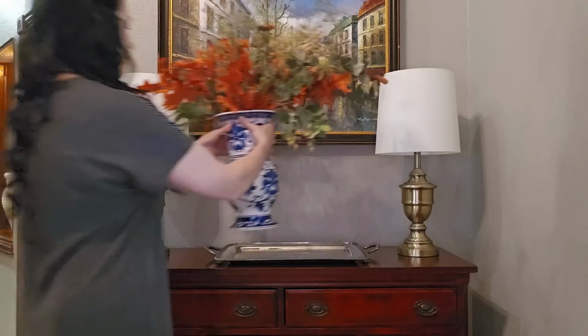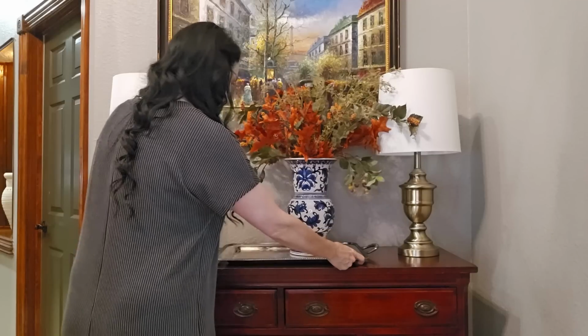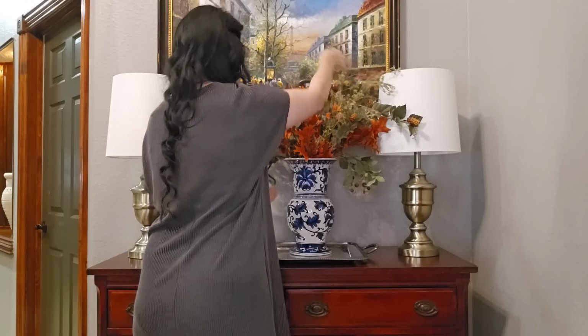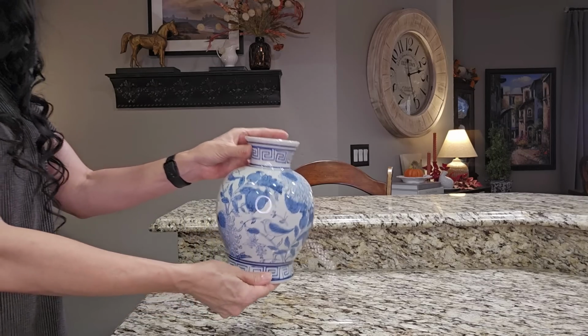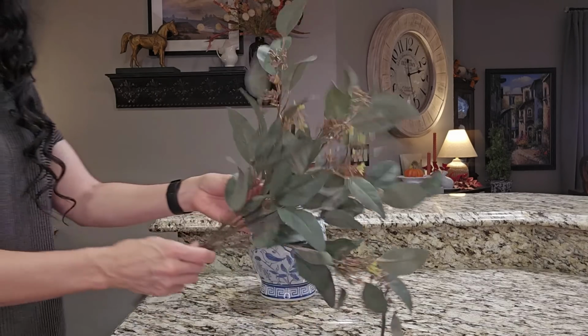Placing this fall floral arrangement here in my entryway on that silver tray, you can see how perfect all of the colors are working together with that oil painting on the wall. But we're not going to stop here. I want to make a second arrangement that is smaller in this vase. This arrangement is going to be very simple.